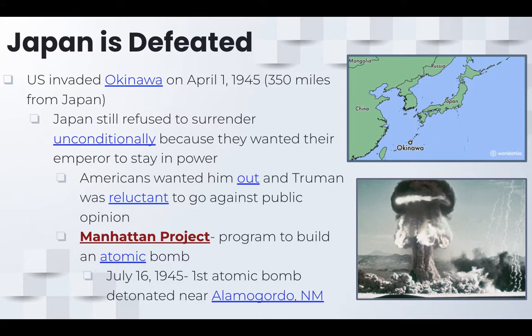Even though the U.S. was able to gain this area, Japan still refuses to surrender unconditionally. Their biggest thing was they wanted to keep their emperor in power, which is not going to happen, spoiler alert. But Americans wanted him out. Truman did not want to go against public opinion, because everybody was on his side at this point. He didn't want to go against what everybody wanted. And so this is going to lead to the use of the Manhattan Project.